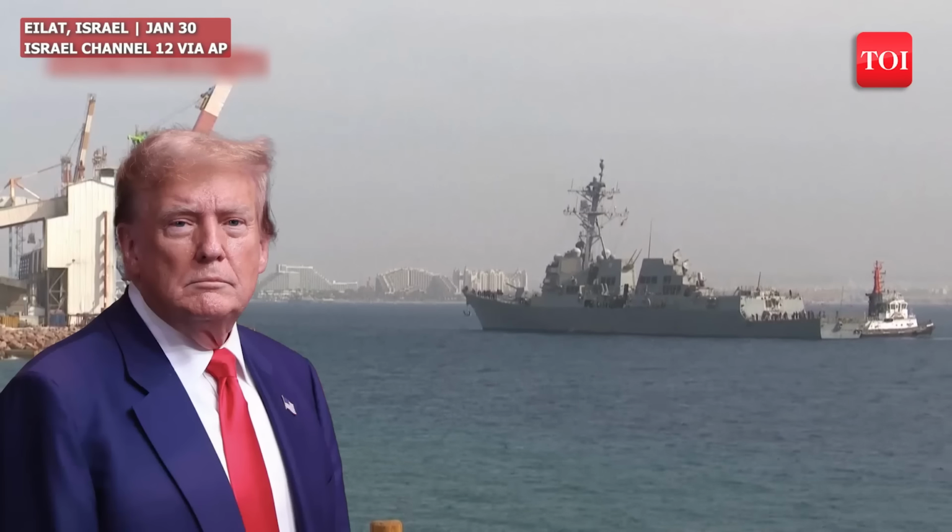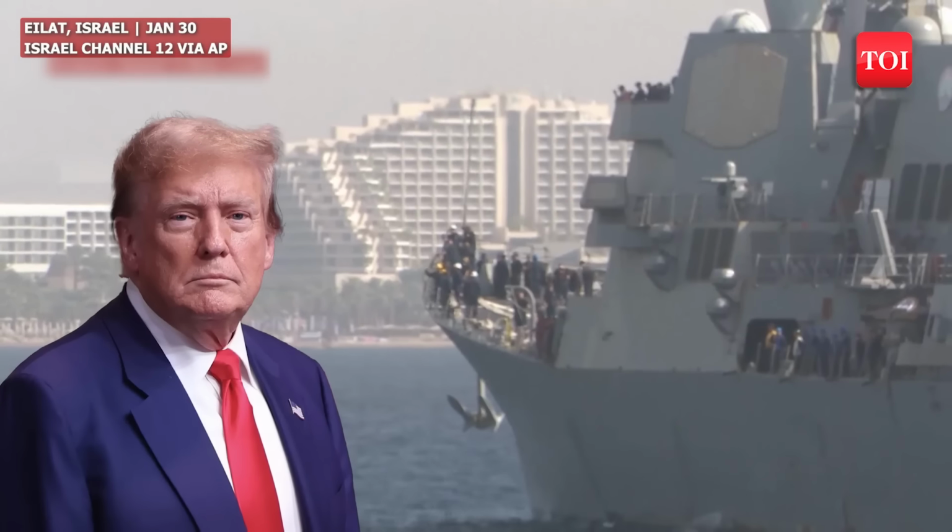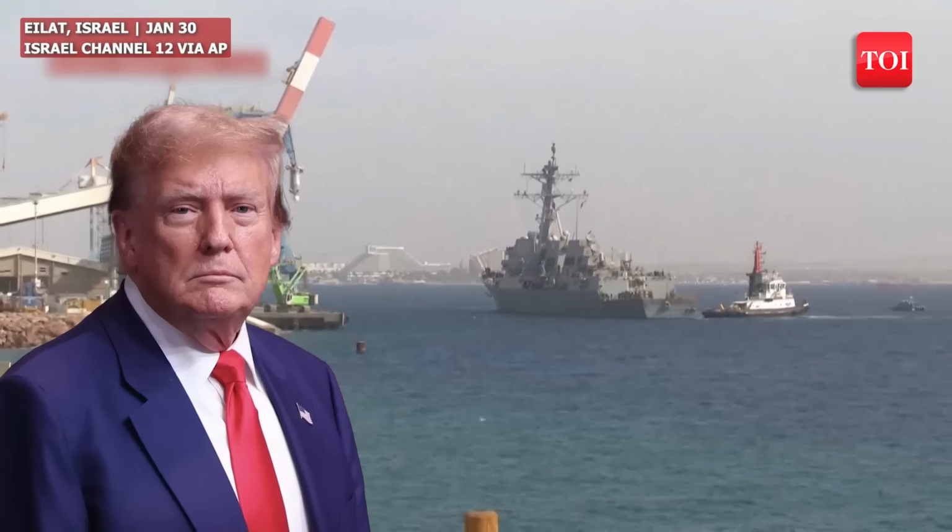As President Donald Trump threatens new military action unless Iran agrees to a nuclear deal and U.S. warships crowd the region, the roofs rising over Natanz and Isfahan send a chilling message. Iran may be wounded, but it is not done.